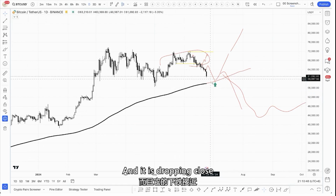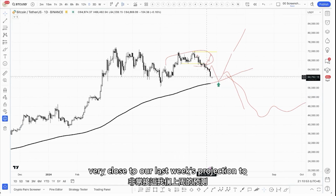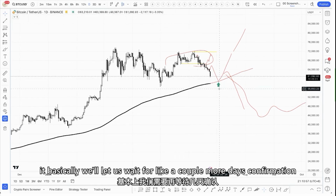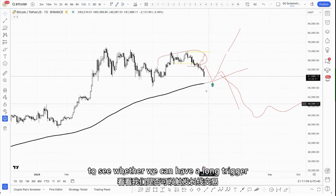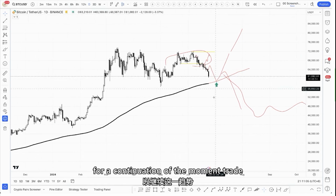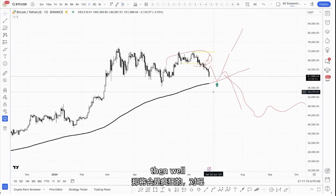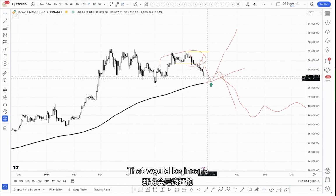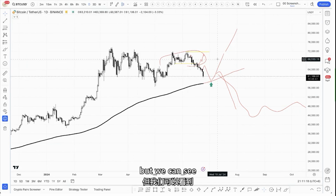And it is dropping very close to our last week's projection. If we go into this range, it basically will let us wait for a couple more days of confirmation to see whether we can have a long trigger for a continuation of the momentum trade, right? If that's the case, then it would be insane, right? That would be insane. Probably we can keep on the continuation, but we can see.